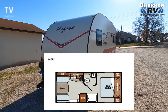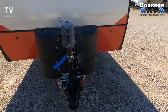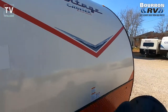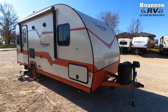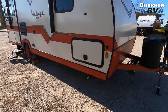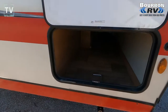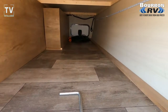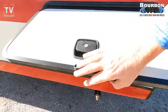Today we're at Bourbon RV looking at a little vintage trailer action, a 2021 Gulfstream Vintage Cruiser 19ERD. There's the vintage cruiser badging on the front nose. You can see the propane bottles, the power tongue jack, as well as we have pass-through storage. Also just showed you the floor plan. You can pause and take a look at the floor plan. Very impressive floor plan. As you look at the pass-through storage, here are some of the vitals on this.